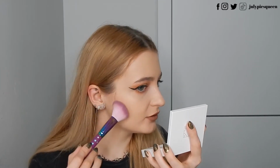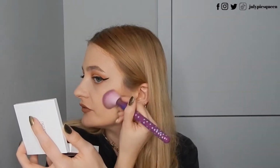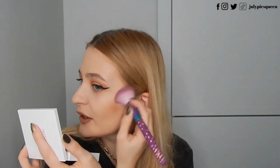So let's see. Okay, it's not crazily pigmented. Like, I did tap a tiny bit, not too much, because I was scared it's gonna be pigmented. It is pigmented, but not to a point where it's scary. But I literally do 2 dunks, do like this and tap, because Ofra seems the kind of brand that if you take too much you're gonna regret it.